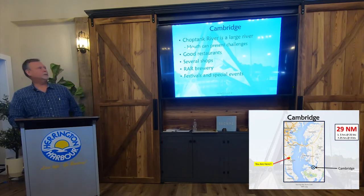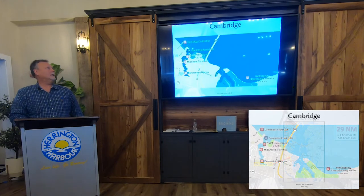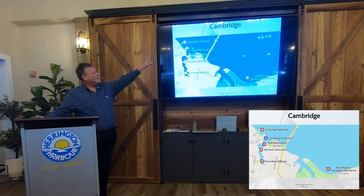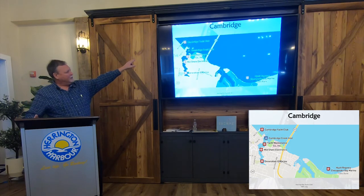So a lot that's really interesting to do, and certainly you could spend a weekend there, no problem, and not get bored. So kind of what I was talking about, if you look up there, which is Cambridge Yacht Club, that's also the Yacht Basin and also called City Dock. There's a little park there in the green space.